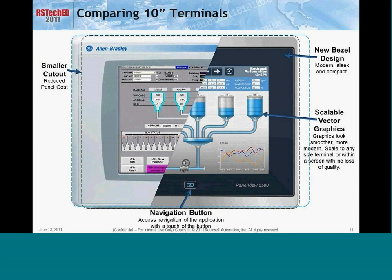So this is just a comparison, so you can see how our PanelView Plus looks next to this one, which is a PanelView 5500. So it does have a new bezel design. It has the scalable vector graphics. You'll see more on that later on, and a navigation button on there, which they'll go over later on. The one thing on here to show is that we did decide to go to a smaller cutout and a smaller overall dimension, mainly in the width.